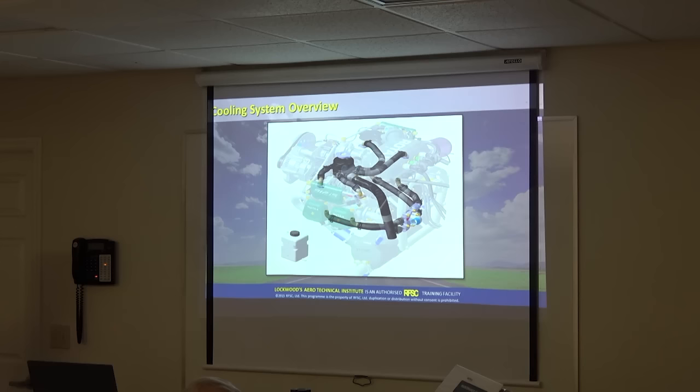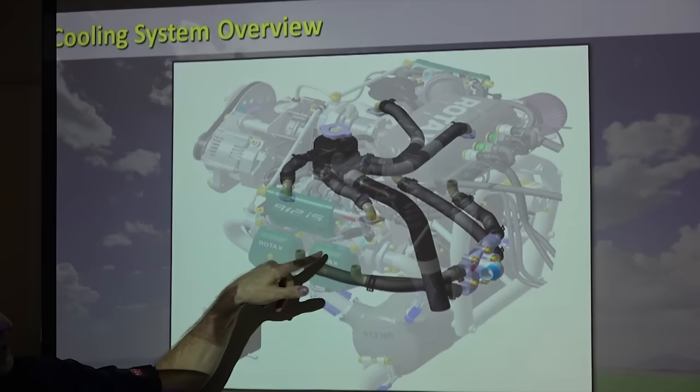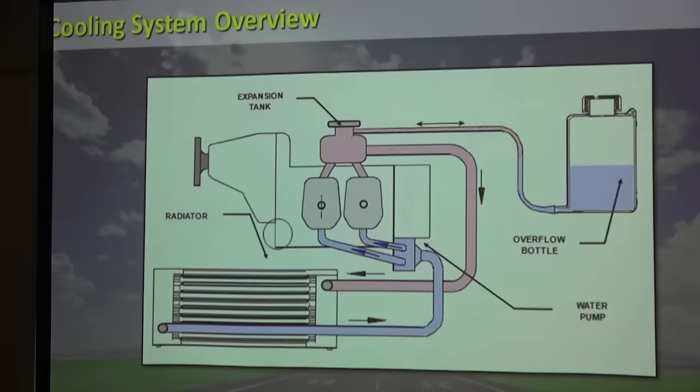Okay, there are some of the key items on there. You've got the coolant pump feeding water to each of the heads, and then the expansion tank collecting it and going to the radiator. Here's a diagram of that.